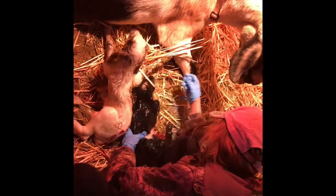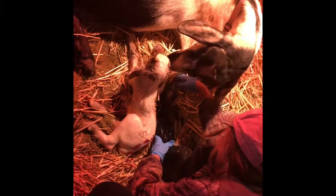Wait, is there two of that? I think there's two. We can check it out. Good girl. Good girl. Okay, Mom. This one next. Goodness. This one now.